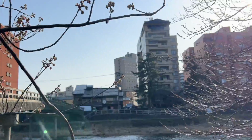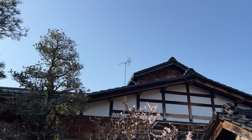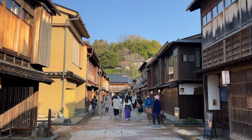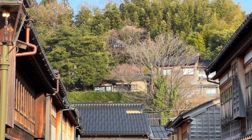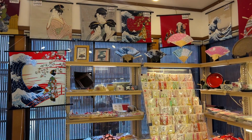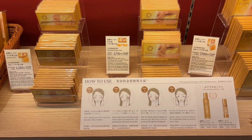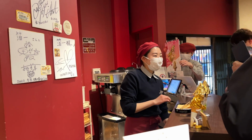Now, let's explore the famous Higashi Chaya district. It is one of the best preserved geisha districts in all of Japan. Walking through these tiny streets feels like turning back the clock. You really sense that you're exploring old Japan. It is a very popular spot for souvenirs where you can find literally anything, from the cutest postcards to even gold face masks. Kanazawa produces 99% of the gold leaf in the entire country. Gold leaf is everywhere, from skincare to ice cream.